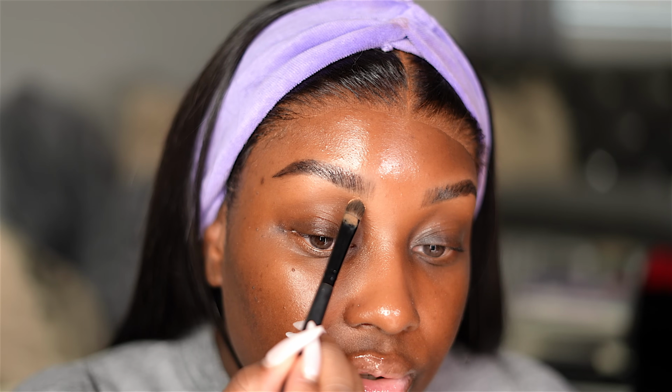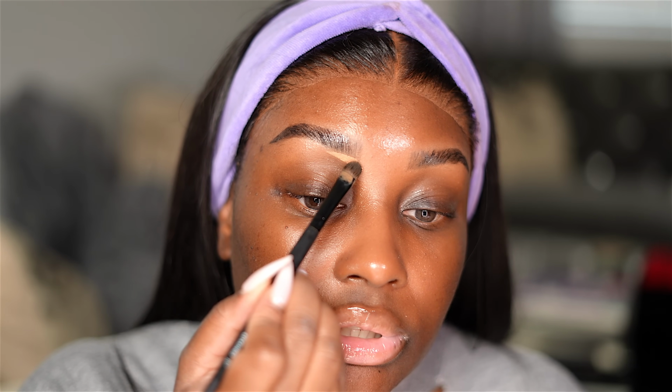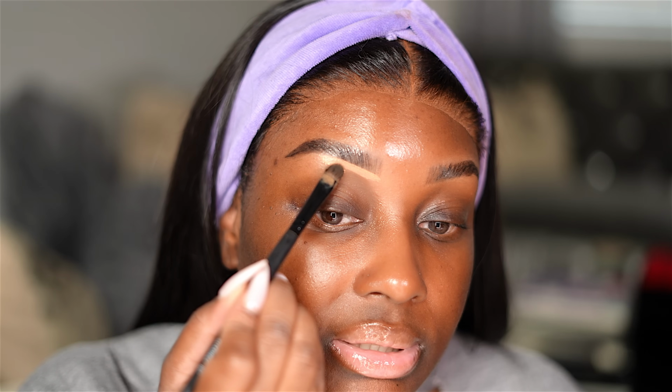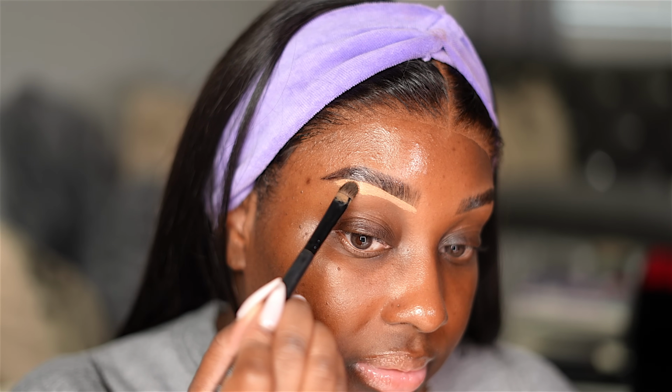Next, I'm gonna take the Maybelline Fit Me Concealer in the shade 40 Caramel and the e.l.f. concealer brush, and I'm gonna use this to carve out the underneath portion of my eyebrow. I have used this concealer before. I really like it for underneath my eyes, just for highlighting under there. I think I've only used it to carve out my brows a handful of times, but since this is a drugstore makeup tutorial, we might as well just do it.